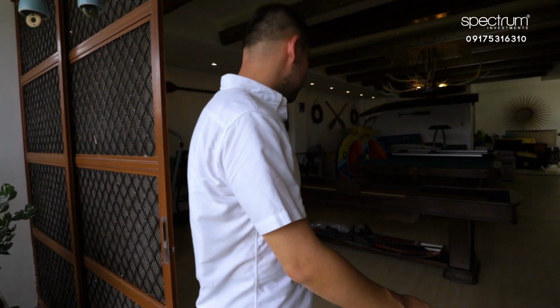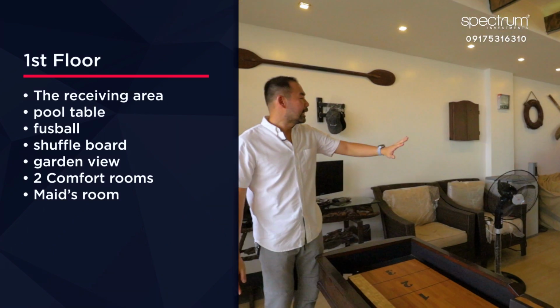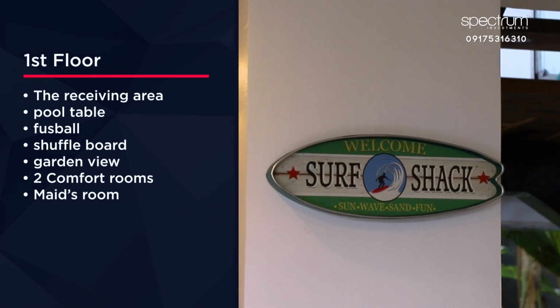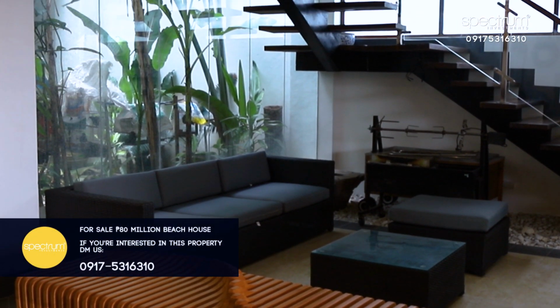Welcome to the ground floor of the house. And this is the gaming area. So this is the ground floor, you just came from the ocean. You have a billiard table, air hockey, and you park all of your swimming stuff here on this ground floor. This is a nice place where you can just chill when you don't want to swim, like a dry activity. There's also a garden area there that lets the light in.